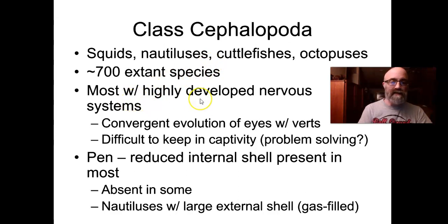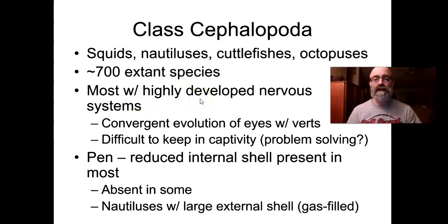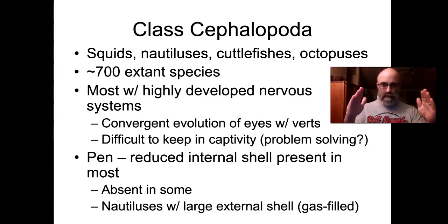So these can be very intelligent animals. They have highly developed nervous systems. The eye of cephalopods, if you just looked at the eye, you'd think they were closely related to vertebrates, but that eye has developed convergently, so independently, homoplasiously. The cephalopods have developed an eye that's very complex and functions very well.